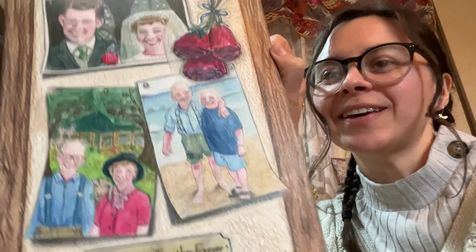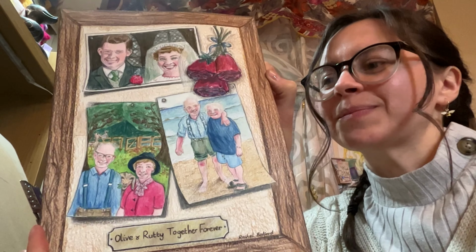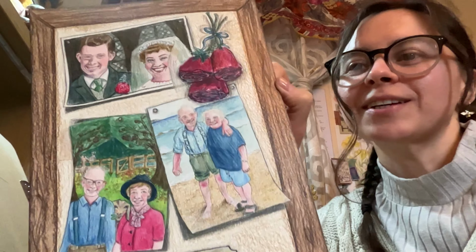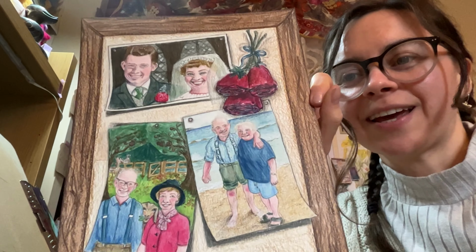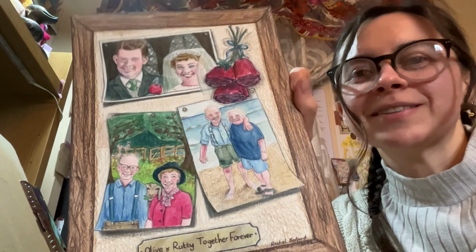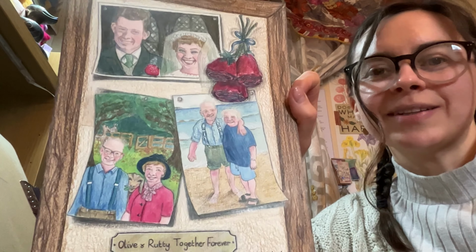It's now 4 o'clock and I finally finished. So here is the finished portrait. Yeah, it was a lot of hard work, but I'm pleased with the result and I'm really excited to see my nan's reaction. So let's wrap it up.